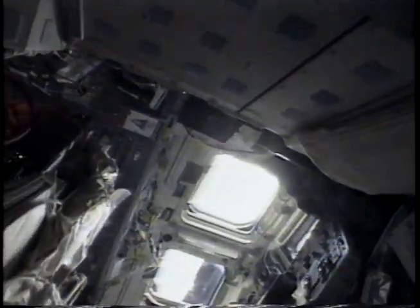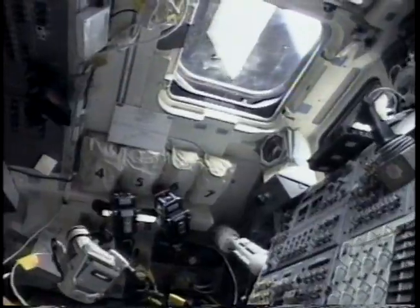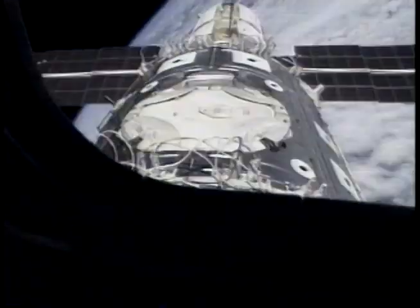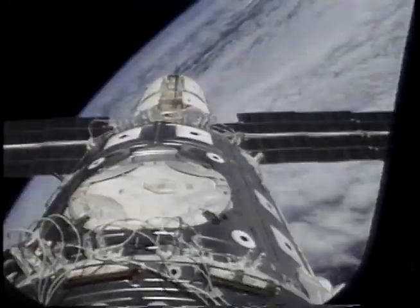But this is our goal. It's building a space station and setting the pace for the future. We're sure enjoying it up here. It's extremely challenging, but it's also extremely rewarding. And when you get to look out the window and see Zarya and Unity join together and knowing that you get to go inside tomorrow, it's pretty awesome.